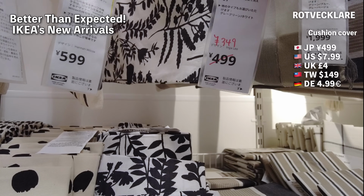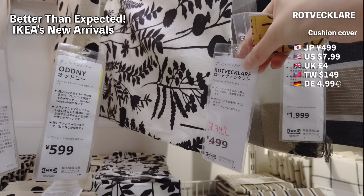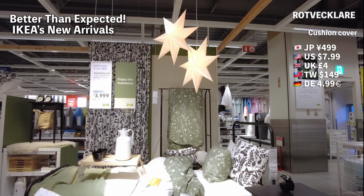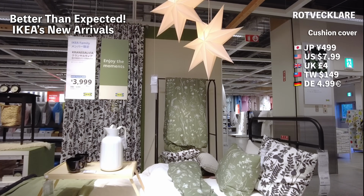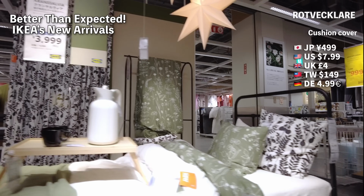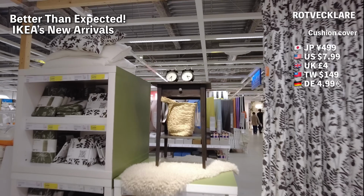The sage green and monochrome cushion covers are often paired together in displays, and they look so stylish. When I shared this green color on my Instagram stories, the response was amazing. It's such a cute shade, don't you think?